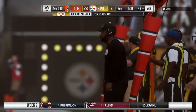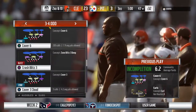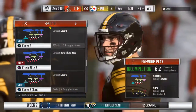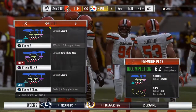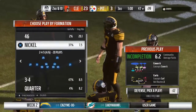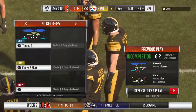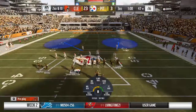Seeing no options, he throws it away. What's the old adage? Be quick, but don't hurry. Well, that went right out the window there. He was hurried, harassed. That ball had to be gotten rid of, otherwise he was going to get sacked. So now 2nd and 10 after the incompletion on 1st down.